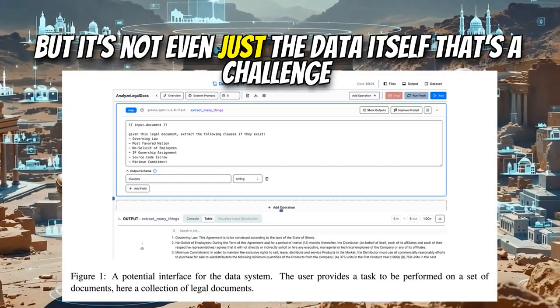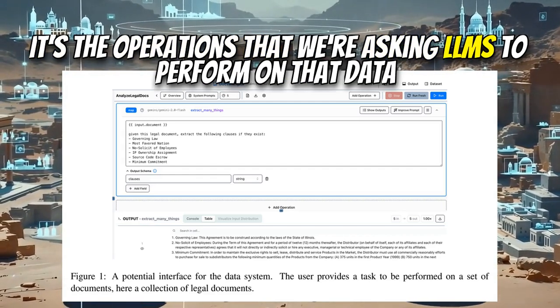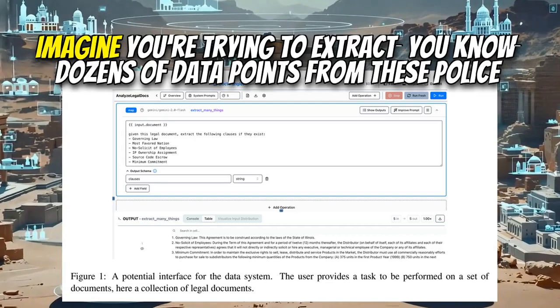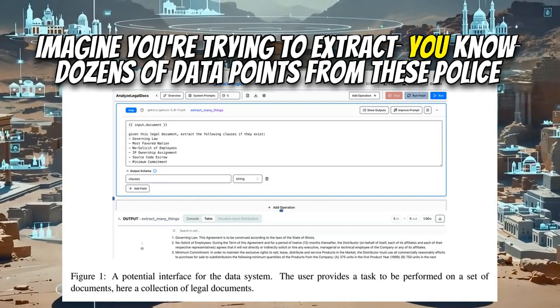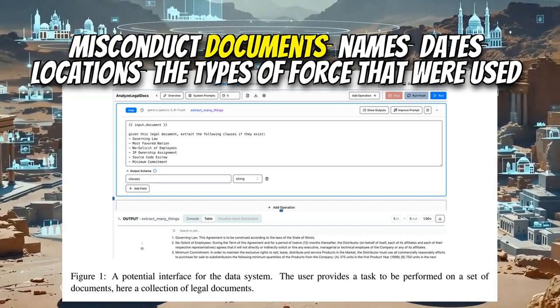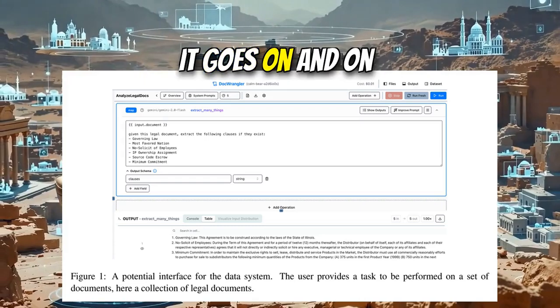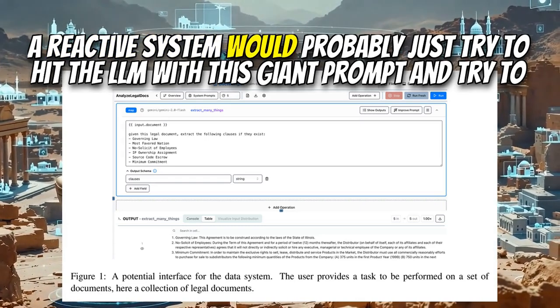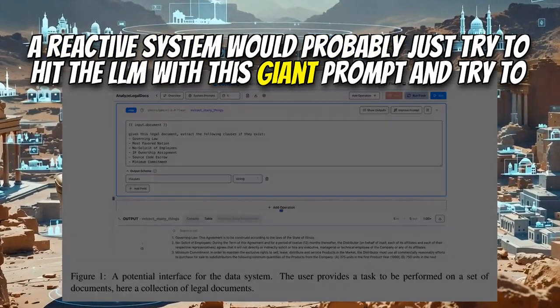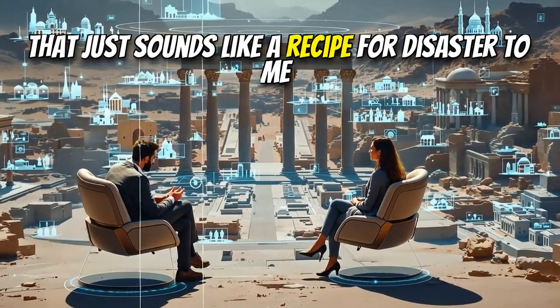Right. But it's not even just the data itself that's a challenge, is it? No. It's the operations that we're asking LLMs to perform on that data. Exactly. Imagine you're trying to extract dozens of data points from these police misconduct documents: names, dates, locations, the types of force that were used, it goes on and on. A reactive system would probably just try to hit the LLM with this giant prompt and try to extract everything all at once. That just sounds like a recipe for disaster to me.